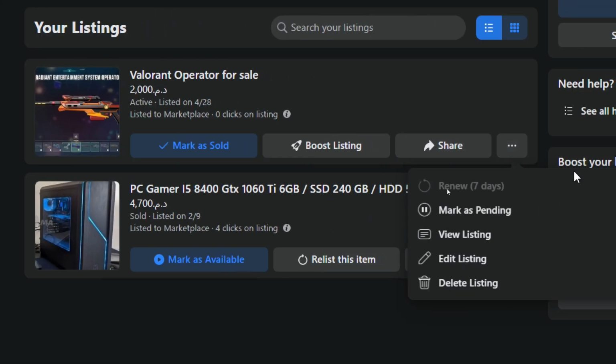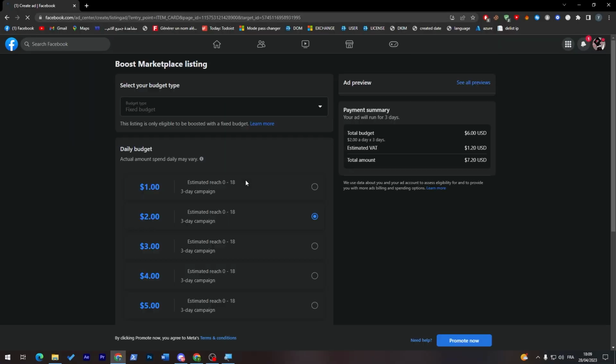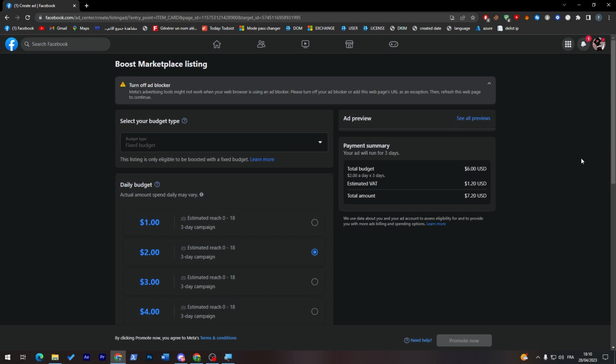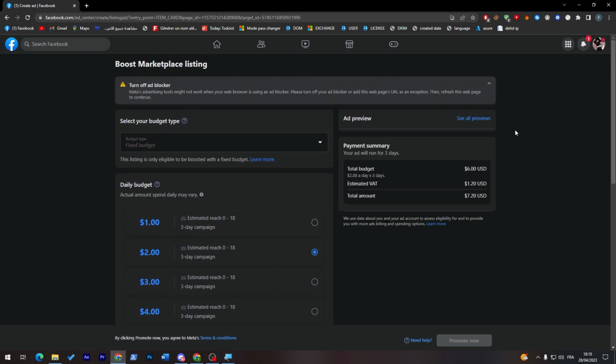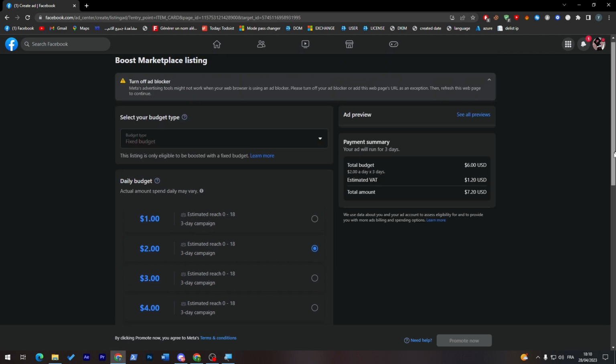So here we can click and mark as pending, view listing, edit the listing and delete the listing. So you have all the options over here. You can boost it through here by clicking over it, and then you will see how much you'll have to pay in order to get it. You can pay a minimum of $1, or you can go for two, three, it depends on you. So here fix the budget, as you can see.